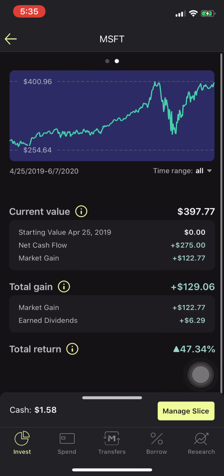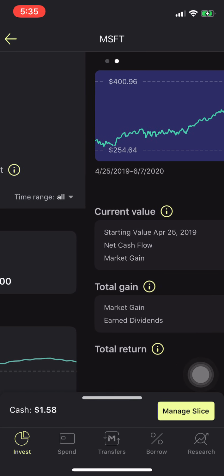I see Microsoft being a great long-term position because they're big in the cloud business with their cloud services, and they're big in the PC space with their Windows platform as well as Office 365, and they're also in the gaming sector with their Xbox platform. So I see this being a good long-term position to hold.